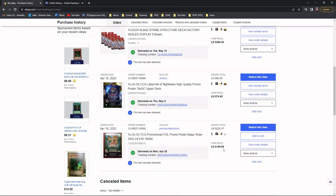So the initial price for this was about $190, and then after factoring in shipping, I know that there was some shipping charge for this, and then taxes and all that, it actually came out to about $221, so very, very pricey.